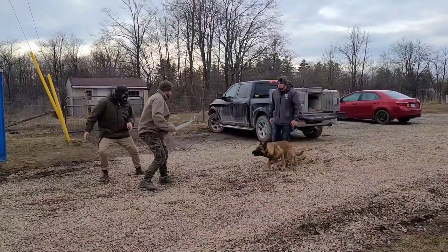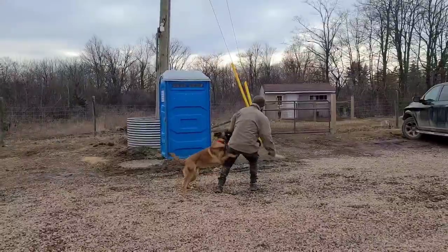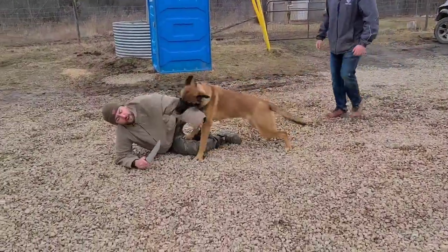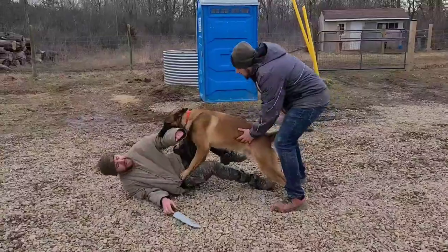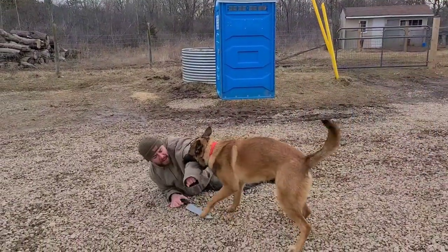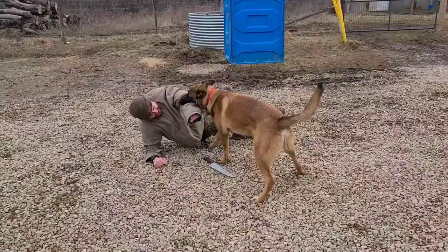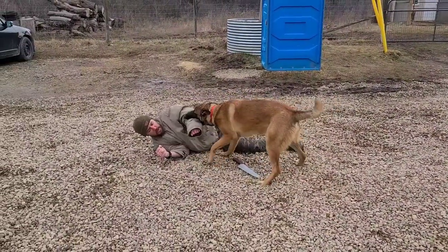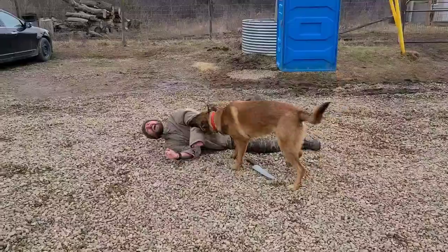One of them threatens me, so I send the dog on him. The other one runs away. In real life, we will never send the dog on somebody. This dog is not to be sent on anybody. This dog is for defensive and deterrent purposes only. So the dog is holding the man down as he is trained to do.